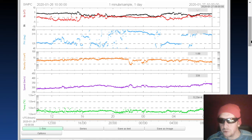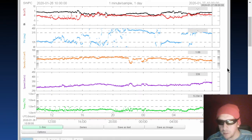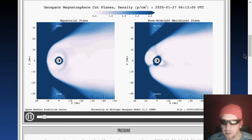Here's the real-time solar wind data. Up until 9 o'clock UT at least, there you go. The phi angle at that time, 307. That's 307 degrees. Solar wind density, very low, at 1.89 protons per cubic centimeter. Solar wind speed, 339. So that's a very low level, not as low as we've seen it in the past couple days, as it was all the way down below 300 kilometers a second.